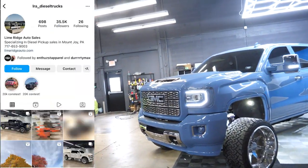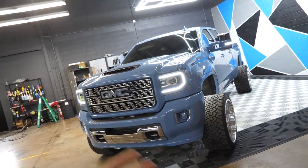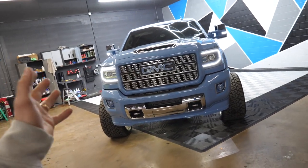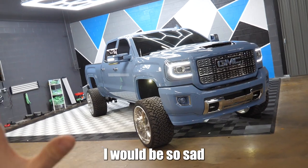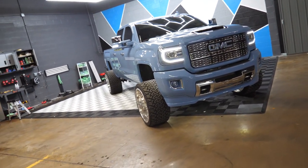Lime Ridge Automotive found us this truck in its completely stock form, and my good friend Sam King actually kind of somewhat bought this one for me because he knew that if he let this opportunity pass up, I would be so sad, and I'm glad that he didn't do that. I've got very good friends.